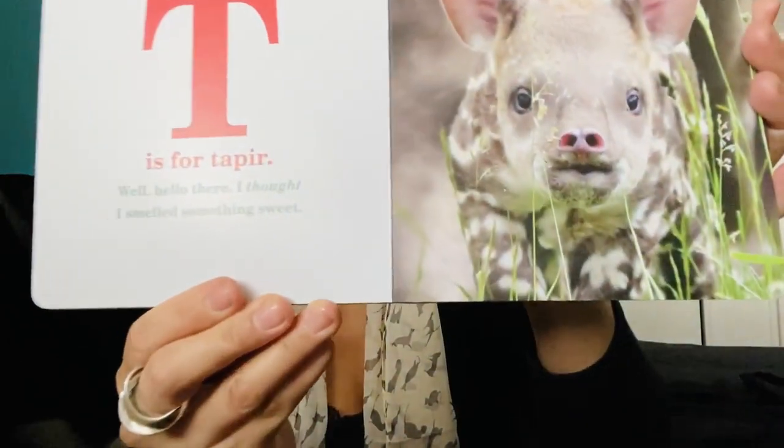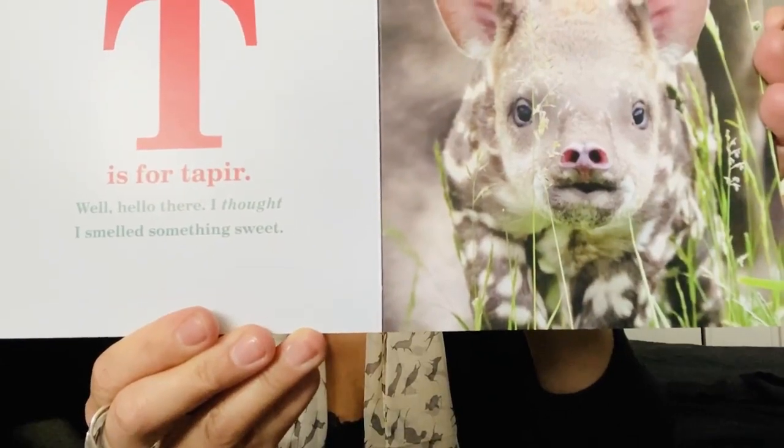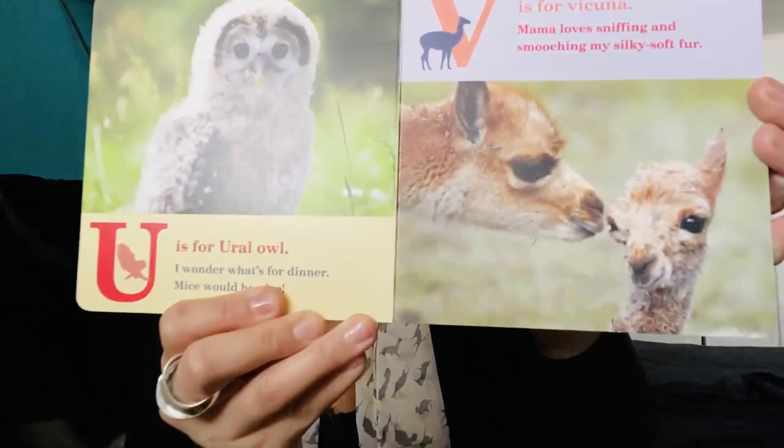T is for tapir. Well, hello there. I thought I smelled something sweet. U is for Ural Owl. I wonder what's for dinner. Mice would be nice. V is for Vicuña. Mama loves sniffing and smooching my silky, soft fur.